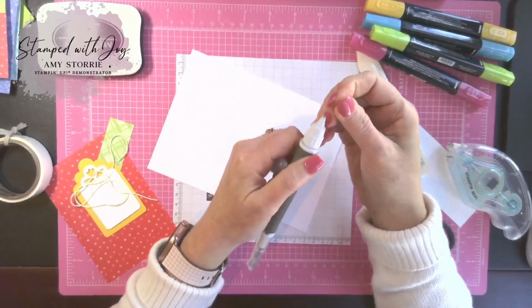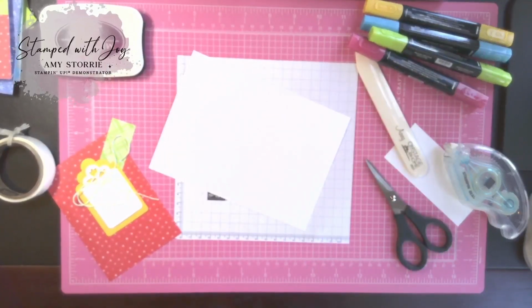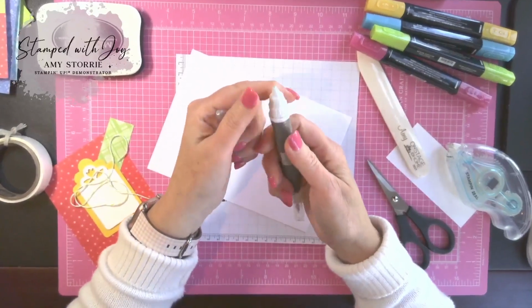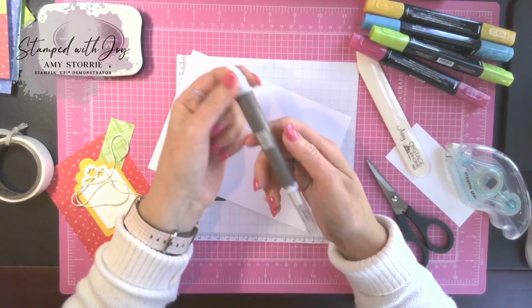Anytime it starts getting less sticky, you can pull it off and then twist this, and it brings up a little new sticky. It's gummy kind of. You can get refills for the putty. It's called putty, that's it.